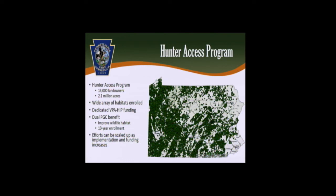Landowners sign up for a 5-year commitment, and then if we do habitat work on that property, it turns into a 10-year commitment. So we get some longevity there for the work that we're doing. We have dedicated funding again, so the landowner gets free habitat work done. They get a subscription to the Game News. They get free tree seedlings, and they can get some increased law enforcement presence for any issues that they might have. So lots of positives all the way around for both us and those private landowners. And we'll scale up or scale back those projects based on funding, depending on how much we have at a given time.